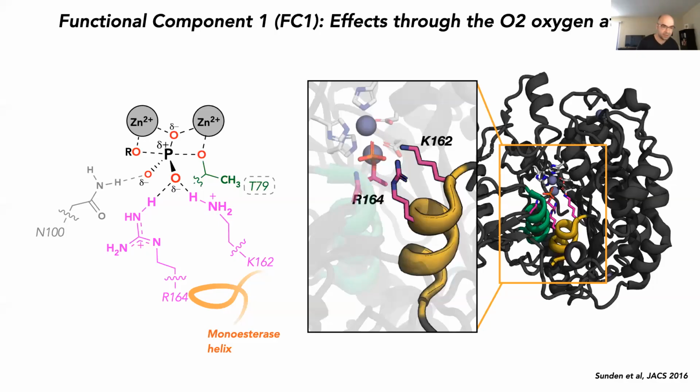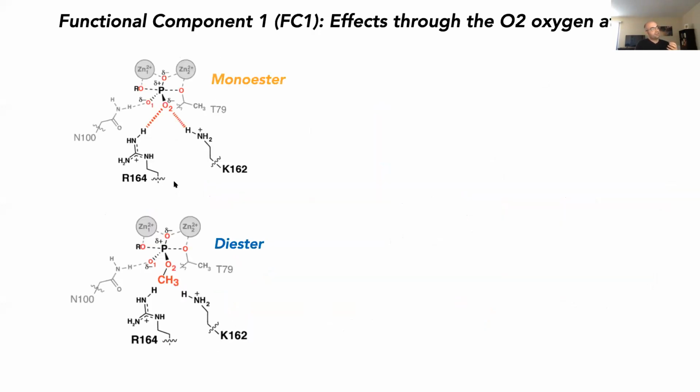So I'm going to take you through a couple of examples of what we do. The first example we call functional component 1, which we refer to as effects through the O2 oxygen atom. So PafA has these two residues, K162 and R164, which sit at the N terminus of this yellow alpha helix. And these residues in the crystal structure appear to be donating hydrogen bonds to this oxygen. So this structural evidence actually makes a prediction that we can test.